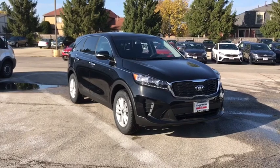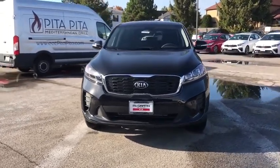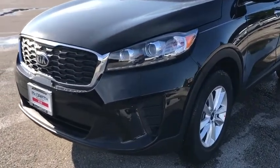You are going to love the 2020 Kia Sorento. The Kia Sorento is a comfortable riding, powerful compact SUV loaded with impressive standard features. Take one look at its stylish, sleek design and you'll want to cross over to a Sorento.